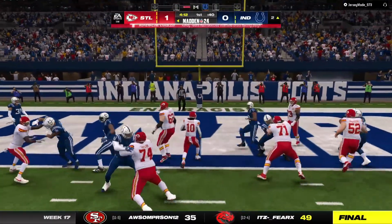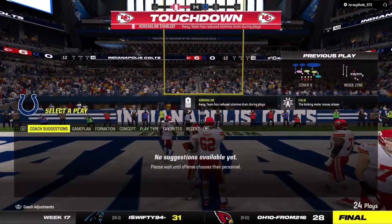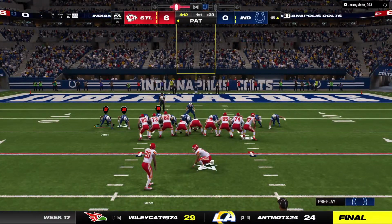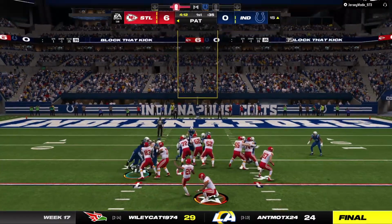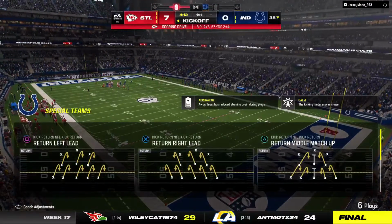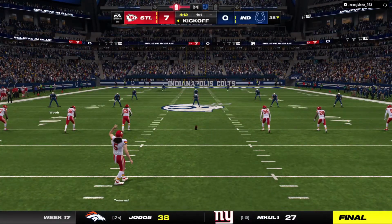They'll try for the first with Pacheco. And he is into the end zone for a touchdown. Isaiah Pacheco. That's rushing touchdown number 20 on the year. And the Chiefs are on the board first here this afternoon. Extra point splits the uprights, and it's now a 7-0 game.